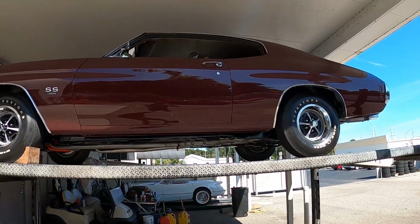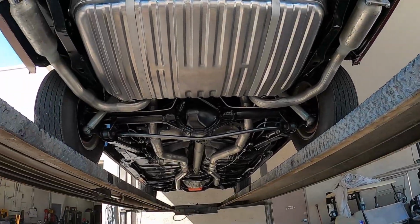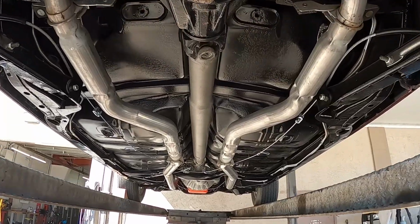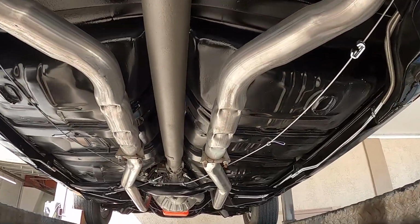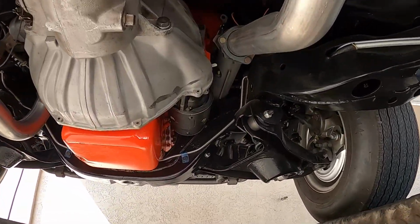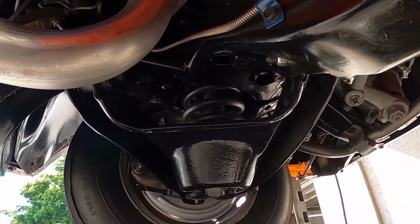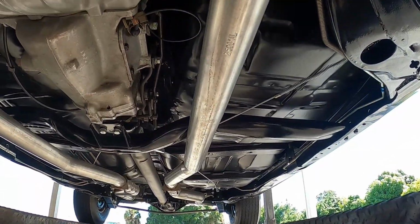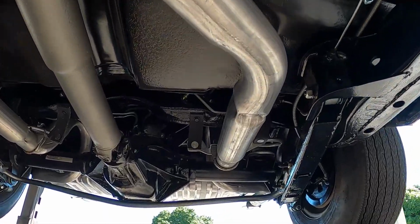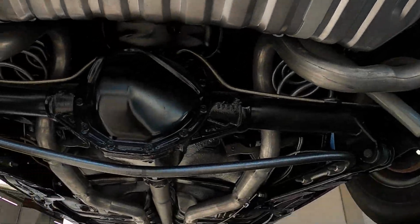All right, we got the Chevelle on the lift and we're going to take a look at the bottom. You can see this is an absolute phenomenal bottom on this car. From the exhaust to the floor pans. Super clean. Nothing to be ashamed of on this car. A lot of love and care went into this. All right, we'll do one more pass down the center.